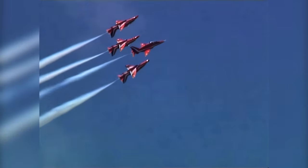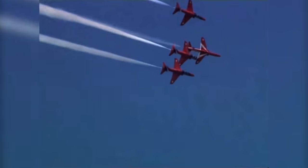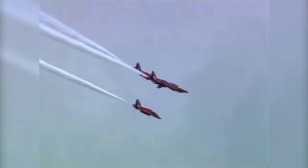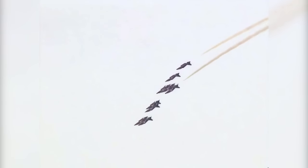He also takes Ministry of Defence sanctioned cameramen and photographers in the reserve plane to film the Red Arrows from the air. This takes a lot of skill, as not only does he have to follow the maneuvers of the squadron well, he also has to provide a suitable and stable shooting platform from which to take aerial shots.